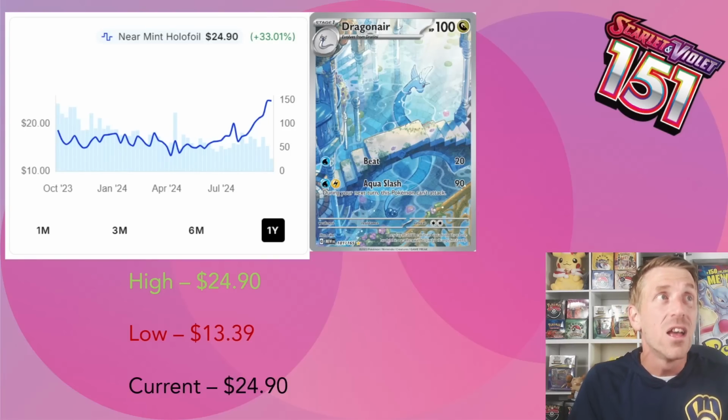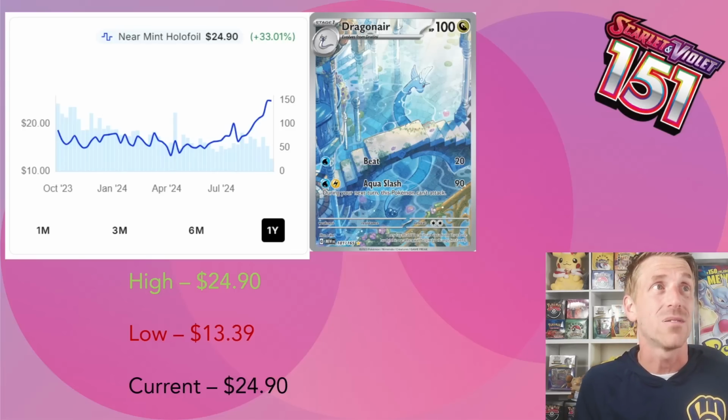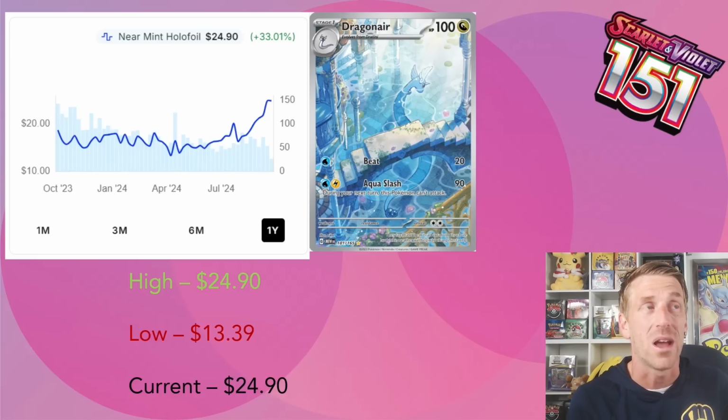The Dragonair has been absolutely nuts over the last couple months, especially. This one had fallen to about $13.39 back in April. Very, very consistent as far as quantity of sales go. A lot of people really enjoy this card, and this is a beautiful artwork right here. But then in August, it really started taking off as far as price goes, despite quantity of sales staying very similar. 33% is the growth pattern that we're seeing on this one over the past year, but the majority of that has happened over the past month and a half.